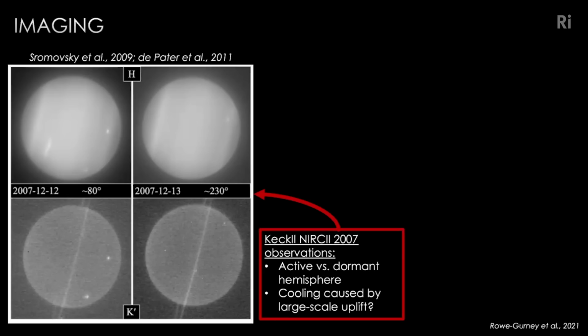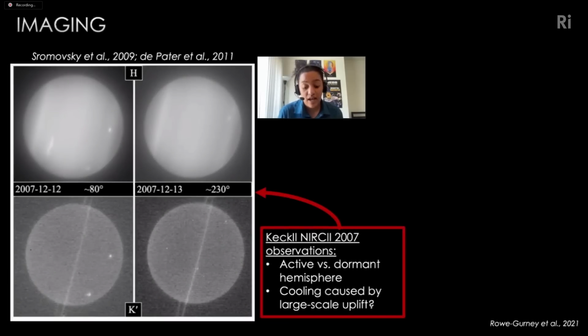And they're in the near infrared. So remember, we're sensing kind of the pressures around the tropopause. And we have 2 opposite hemispheres in this data. So the left is centered at around 80 degrees longitude, and the right are centered at around 230 degrees longitude. And the top and bottom are just 2 different filters. And we see that we have one active side and one dormant side of the planet.